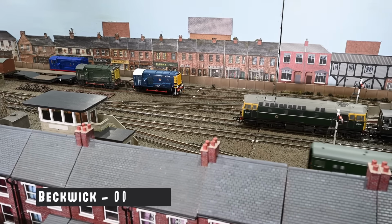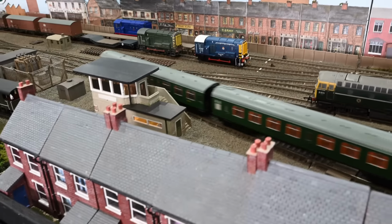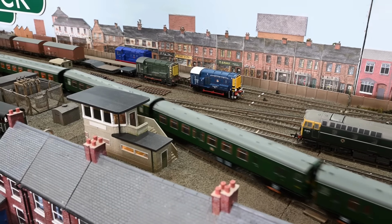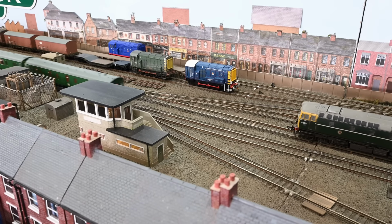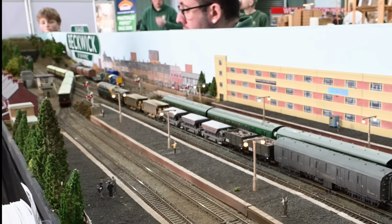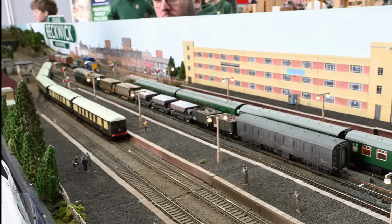Moving to the world of 00, we have Bekwick, a fictitious location situated in southern England, some 40 miles from London, which means there's a lot of EMUs running on the third rail, which was common of the ex-Southern network. It also features a lot of sound-fitted locomotives for all of that true immersion, and had plenty going on with a mass of trains arriving and departing to the busy platform.